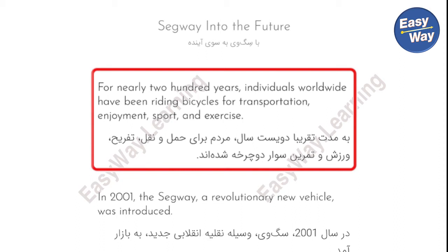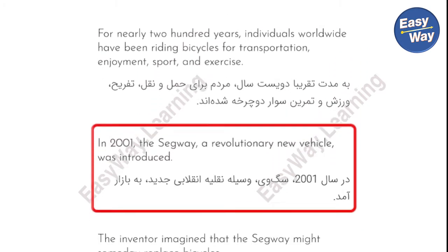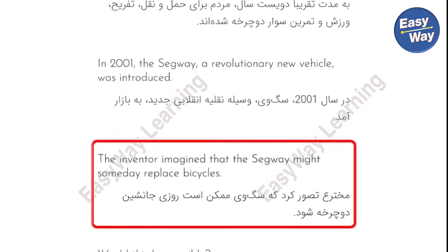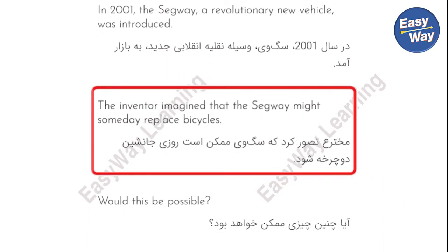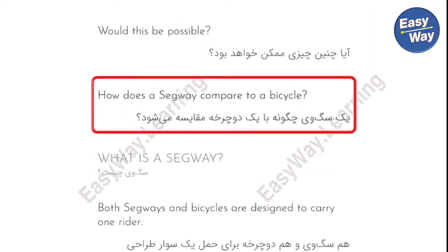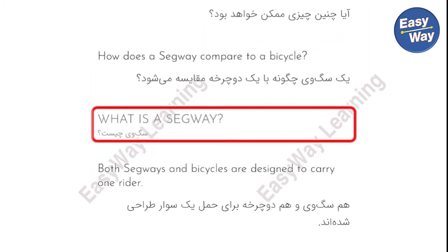Segue into the future. For nearly 200 years, individuals worldwide have been riding bicycles for transportation, enjoyment, sport, and exercise. In 2001, the Segway, a revolutionary new vehicle, was introduced. The inventor imagined that the Segway might someday replace bicycles. Would this be possible? How does a Segway compare to a bicycle?